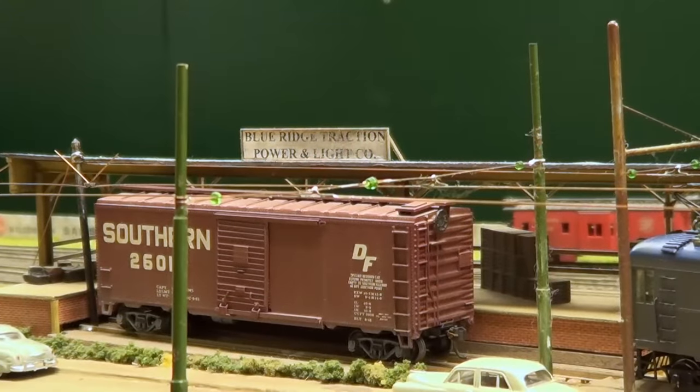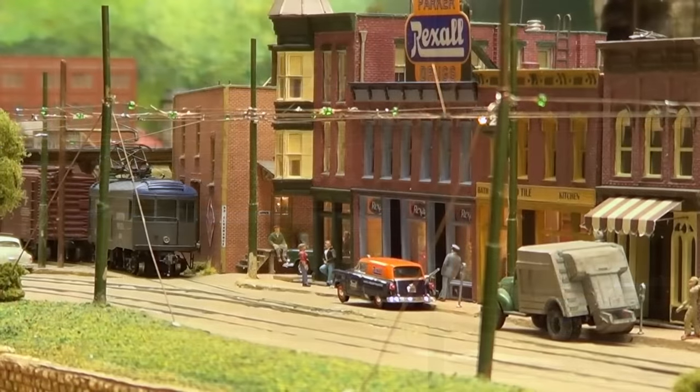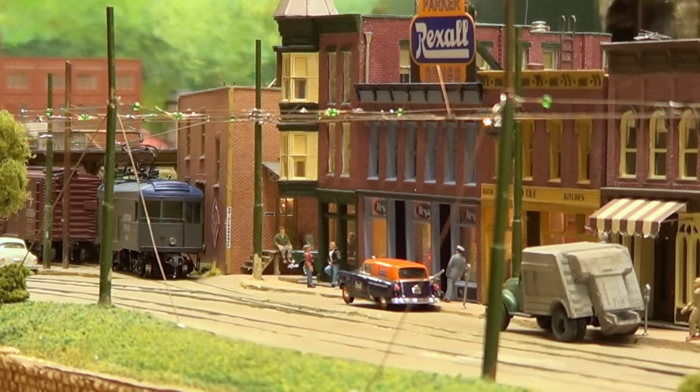The Freight House is the BRT P&L's local distribution center, capable of handling local shipments ranging from a single package to a full carload. Smaller, less than carload shipments can be loaded onto trucks for local delivery. With her business at the Freight House done, 630 returns to Spencer Boulevard to continue her journey.